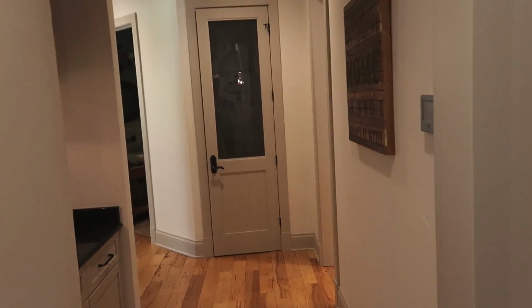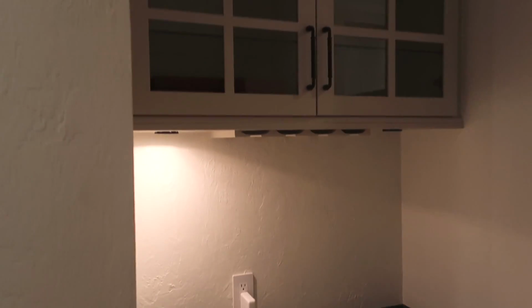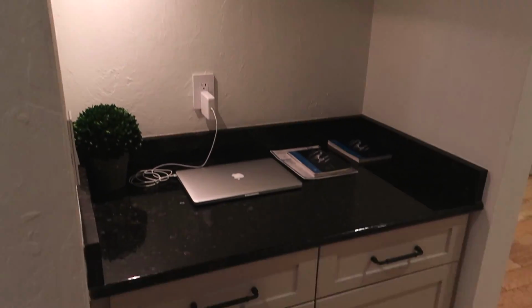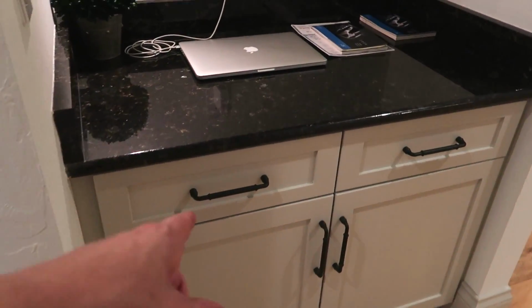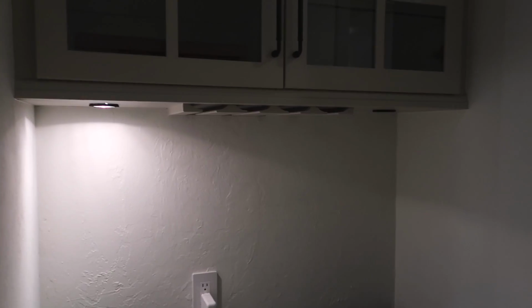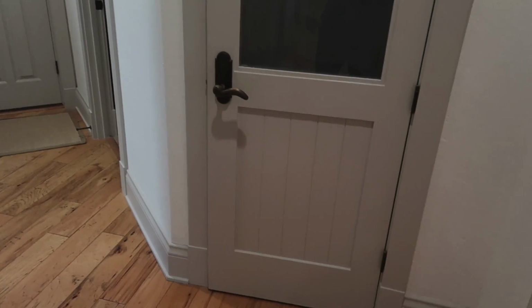So here, down the hallway, we didn't replace the granite, but these were all a typical pine wood. So we had the cabinets refinished, painted, and then new hardware. So we have different hardware on the cabinets. There was a whole big wine rack that we just had them remove, and just left those two pieces. I think it looks fine. Rest of the hallway, again.